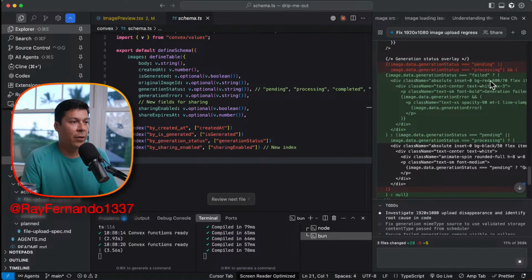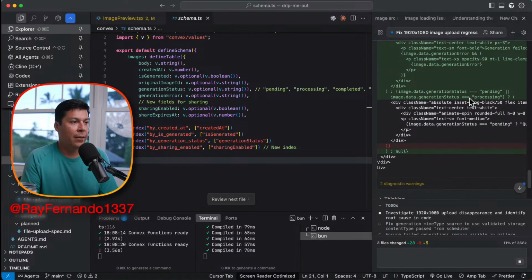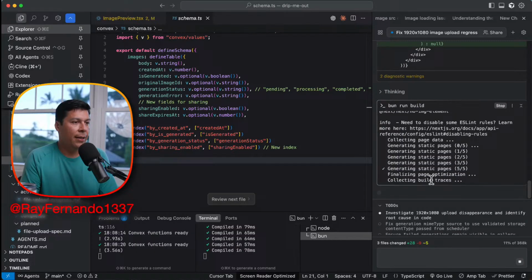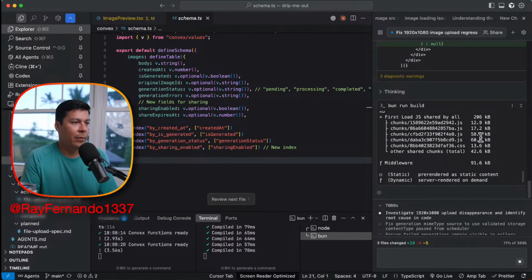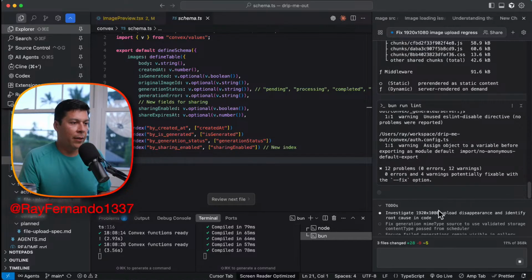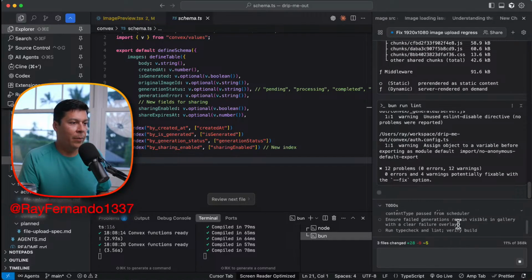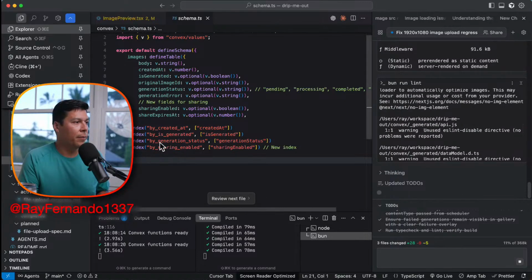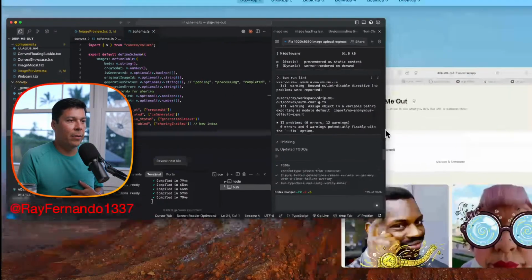So image data generation failed, and then it's going to have some type of status update. This is actually really cool because it's following our Convex conventions. Okay, cool. So investigate the upload disappearance on identity, then fix migration mime type, and then ensure uploads remain visible in the gallery with a clear failure overlay. Okay, cool. This is looking pretty good so far. I'm going to wait on that for a bit while this is doing its thing, because it's almost done.